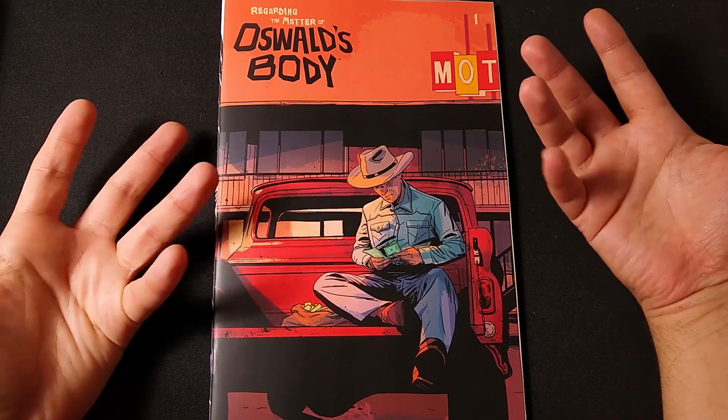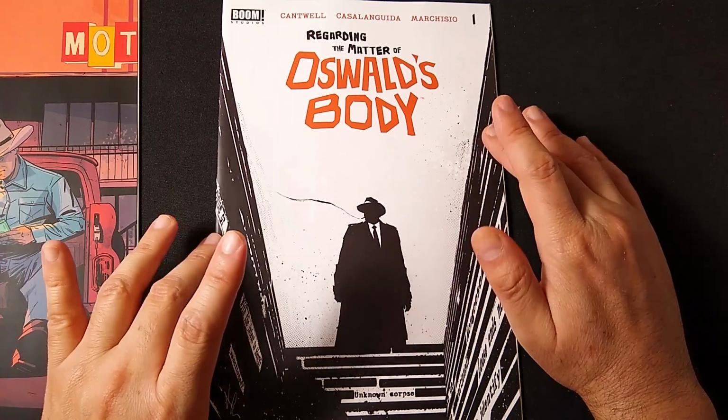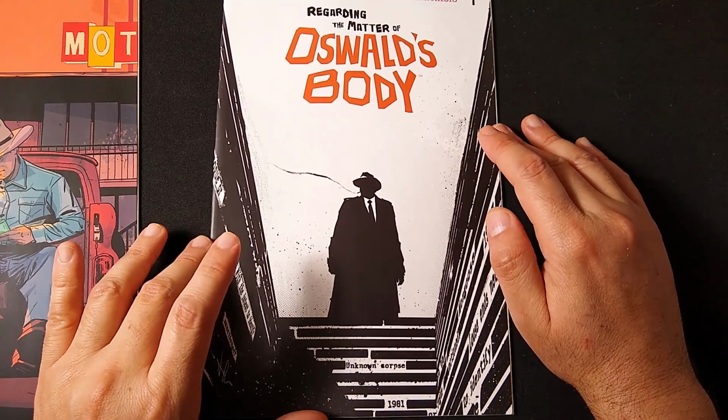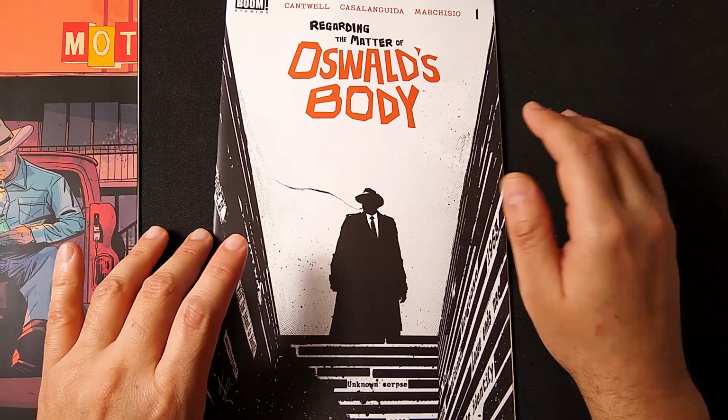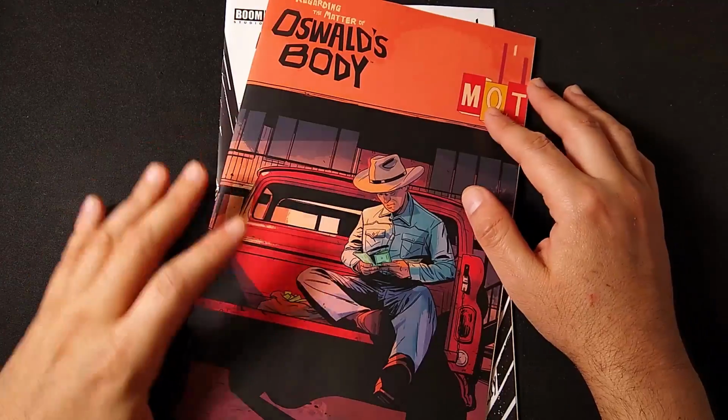I don't love this cover. The regular cover I love. This is a plain old regular cover number 1, very evocative. I just love the black and white noir aspect of it. Love this cover. Probably gonna sell this one on Whatnot.